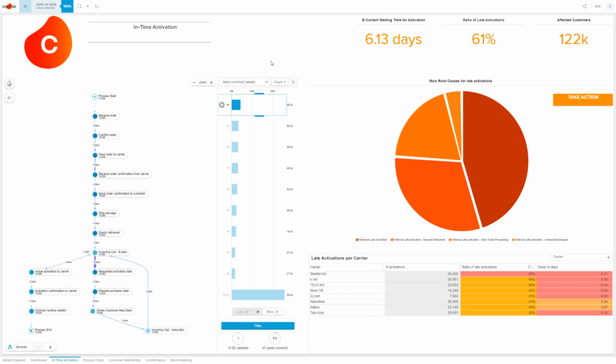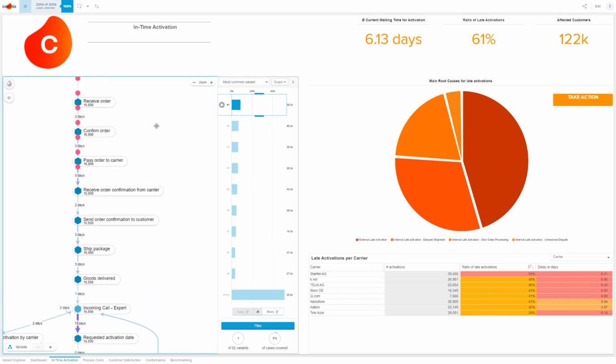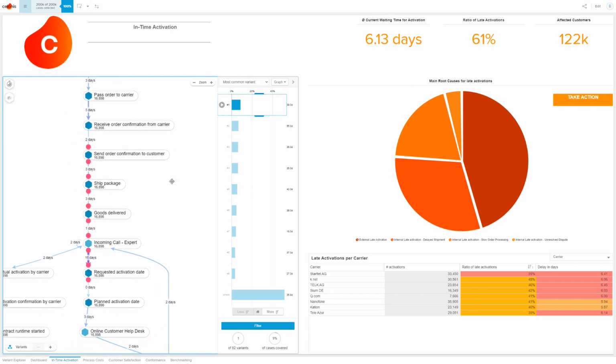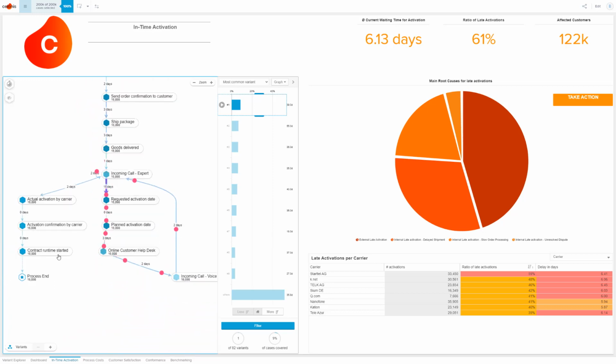In Celonis, we can easily see our team's process, exactly as it's occurring in our source systems, and identify areas where we should improve. Here we see our end-to-end order to activation process from receiving an order from a customer, internal processing, to passing it to the carrier, to activating the service, to starting the contract.